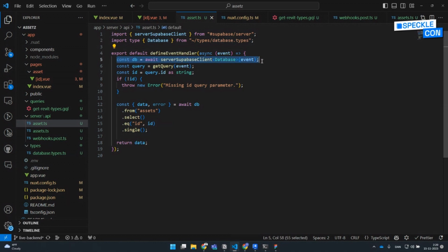So we are instantiating the database, getting some parameters from Daniel. In this case, the parameter is the object ID that we're going to be using to fetch this information. And then we're going to be selecting just one single item that has the same ID. So that's great.